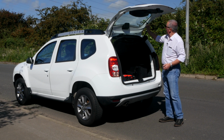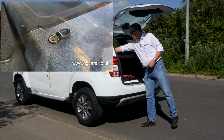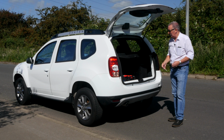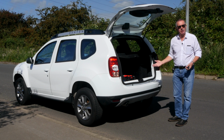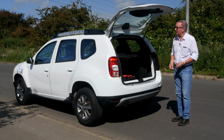Couple of good touches to say, if I just let this down, just inside here on the back, there's a power socket, cigarette lighter socket as they used to be known. So just a couple of simple little things on this car, but really handy. And when you've had them, you kind of miss them.